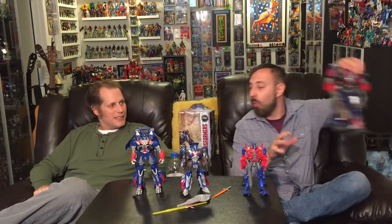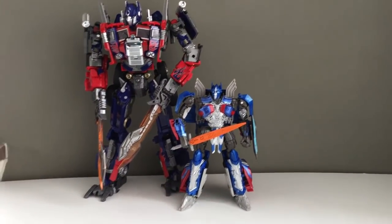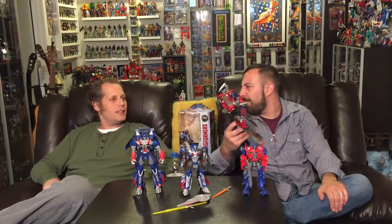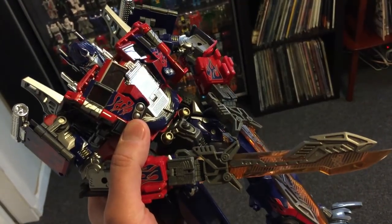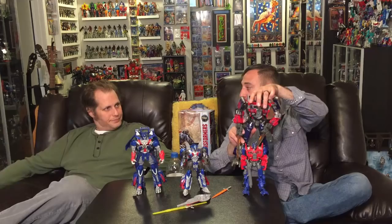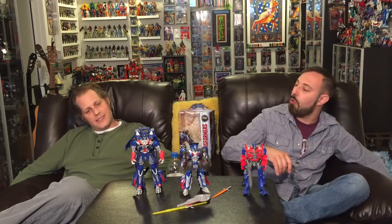But here's the thing: once you get your hands on the Wei Zhang, it makes the other ones useless. I'd rather just have Wei Zhang do that. Right. Like, this is a masterpiece. Yeah. What Takara is giving you with the Masterpiece Movie Prime is a step above what they should be giving you at retail, in my opinion. But I'm stuck in a time warp when toys were better and cheaper, and that's just not a reality of American toy collecting anymore.